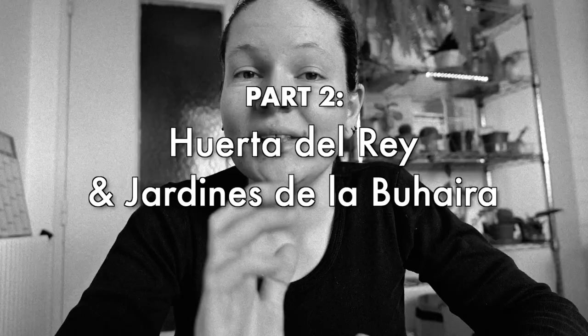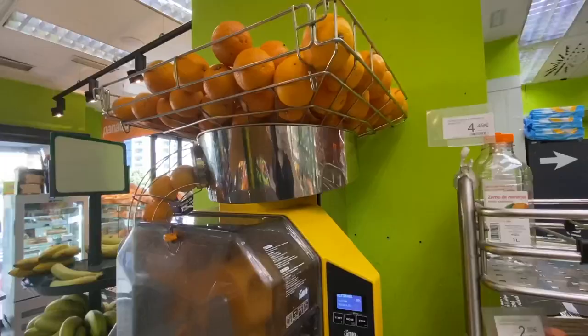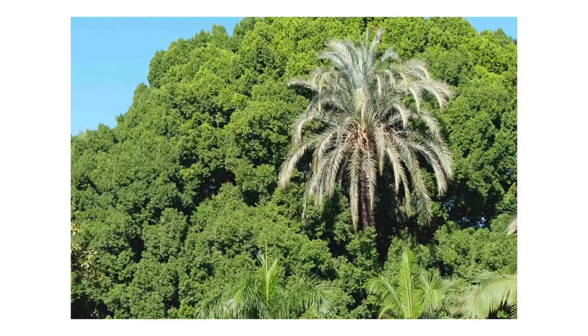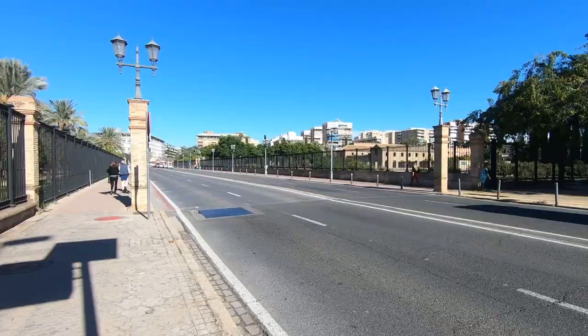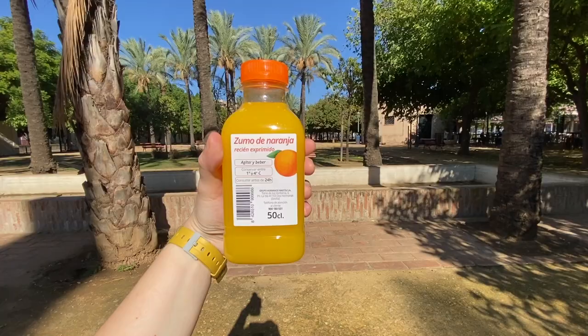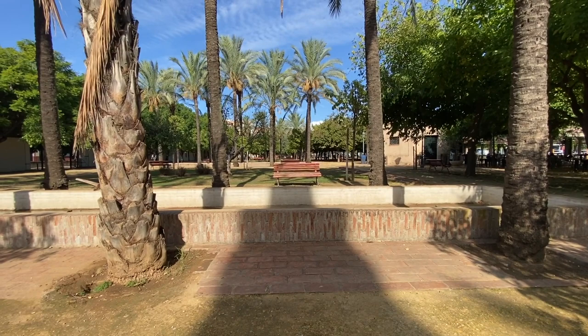Now I'm going to have lunch at the Huerta del Rey and see the Jardines de la Bujaira. So I've got Huerta del Rey and Jardines de la Bujaira. And now I'm going to have lunch here in Huerta del Rey. Palitos de mar, it's crab. All right, so I finished lunch.